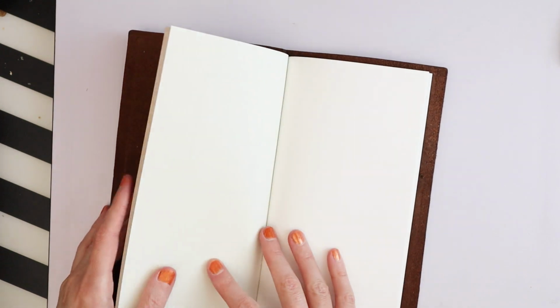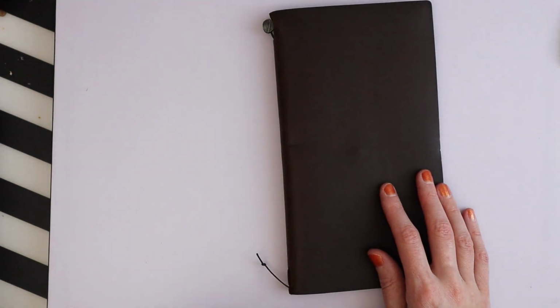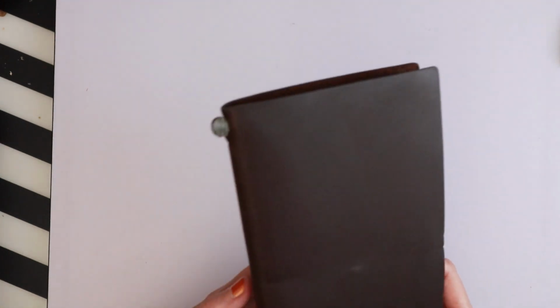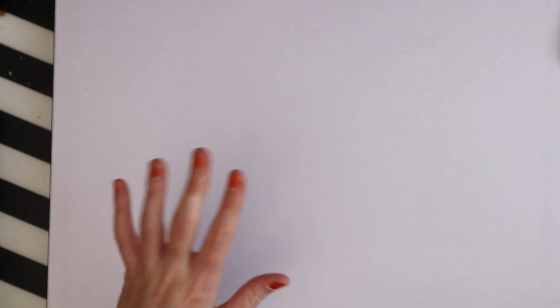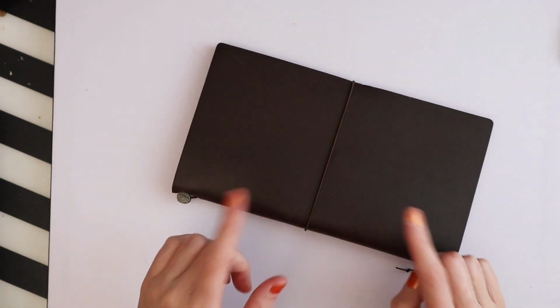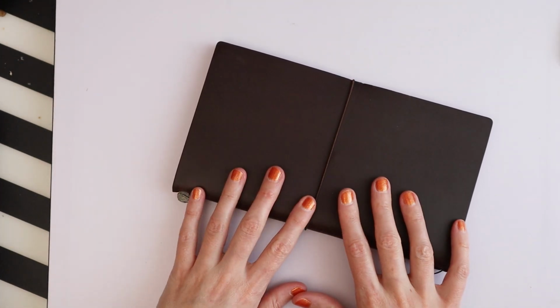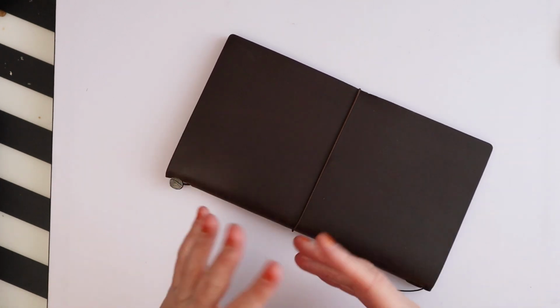It's got quite a bit of space in it, got all sorts of different inserts: lined, grid, craft, watercolor, sketch, dot, you name it, they probably have invented it by this point. But it is quite pricey. Usually you pay 50 euros and then you get this, essentially.